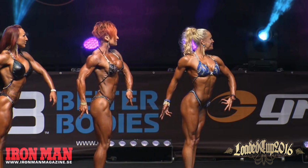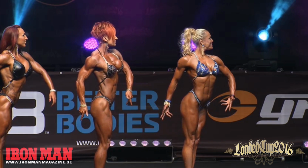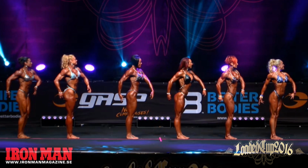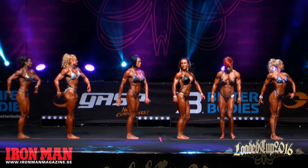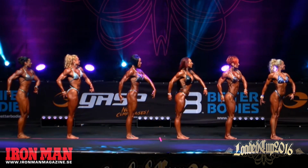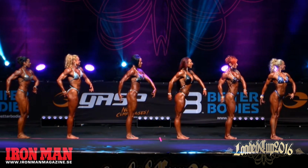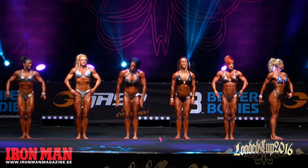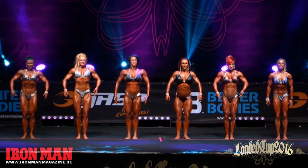We can see the abs here on the side. Yeah, and you see it around the shoulders too. You see the separation in her thighs. And it seems that the ladies have difficulty understanding that we are changing positions.